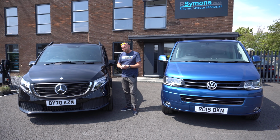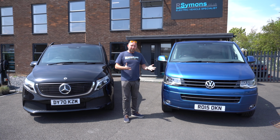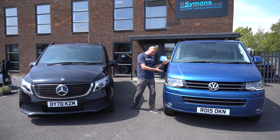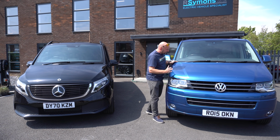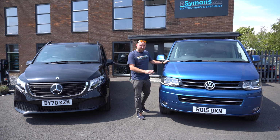I think it's a really interesting proposition. Of course, you can't buy a new 7-seater electric vehicle at the moment other than this, so for some people it might be something to consider. What I happen to have in the warehouse at the moment is this VW Caravelle. We know how popular these are. They've been selling bucket loads of them, and if you go to Cornwall today, you're going to see a massive ratio of these compared to even cars.